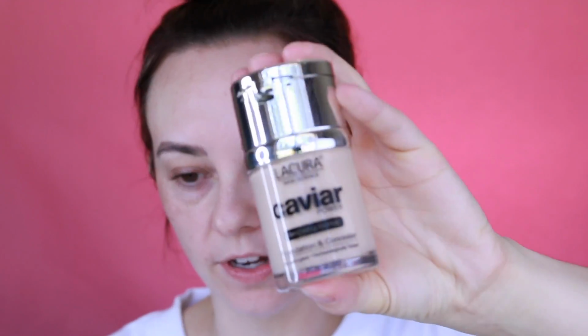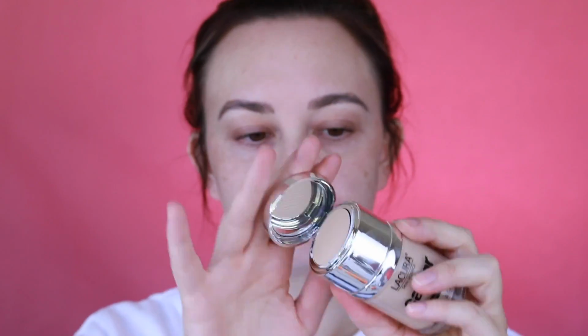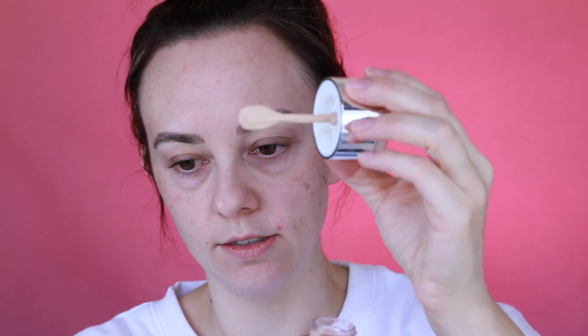So this is what the foundation looks like. It has a concealer at the top, and then the foundation is at the bottom. Okay, so what I'm going to do is one side of my face with a beauty sponge, and then I'll do the other side with a foundation brush, just so we can see if there's any difference in coverage or anything like that. Because this is mine and I'm not going to be using it on anybody else, I'm going to put it directly on my skin.